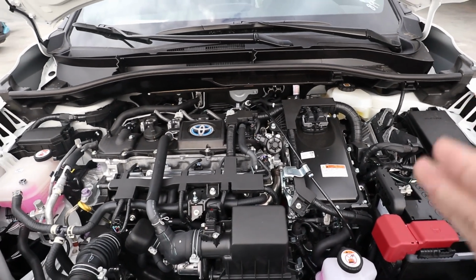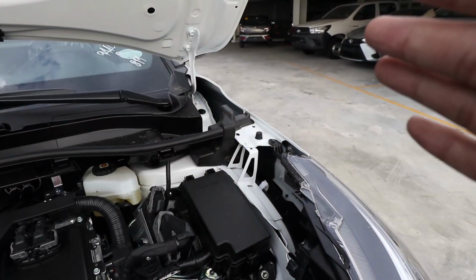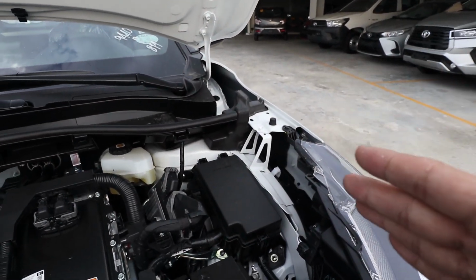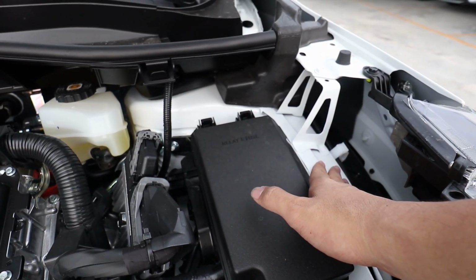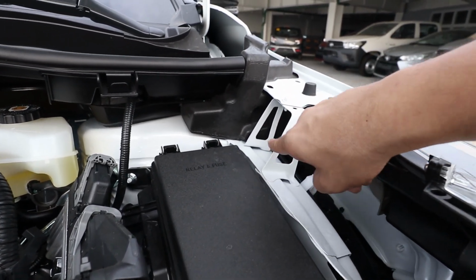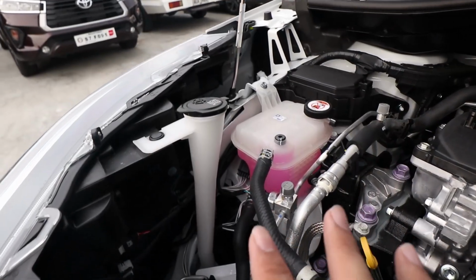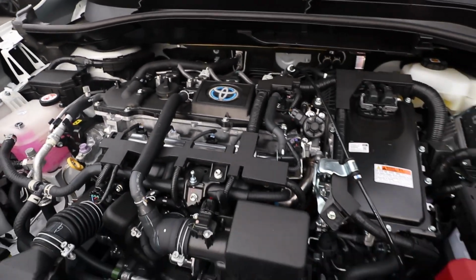The Corolla Cross is based on the Corolla Altis, and looking here in the engine bay, you can clearly see the signs that it's based on a sedan. Like this over here is the frame for the unibody chassis, and as you can see, the fender sits a bit higher, and you have this spacer over here. So you can see how the body was raised on top of the actual unibody chassis.